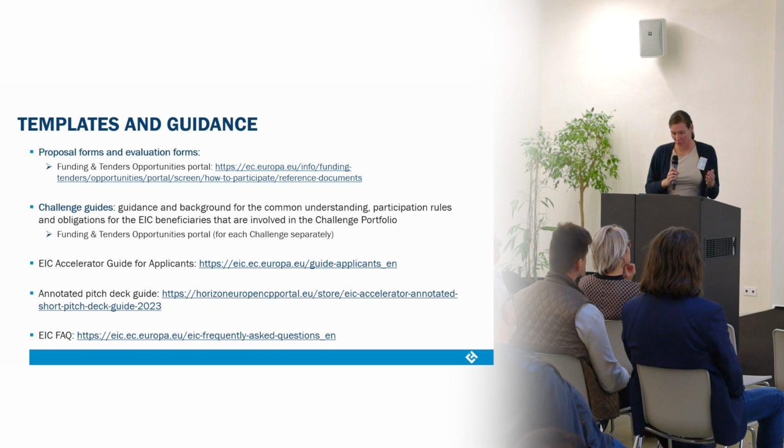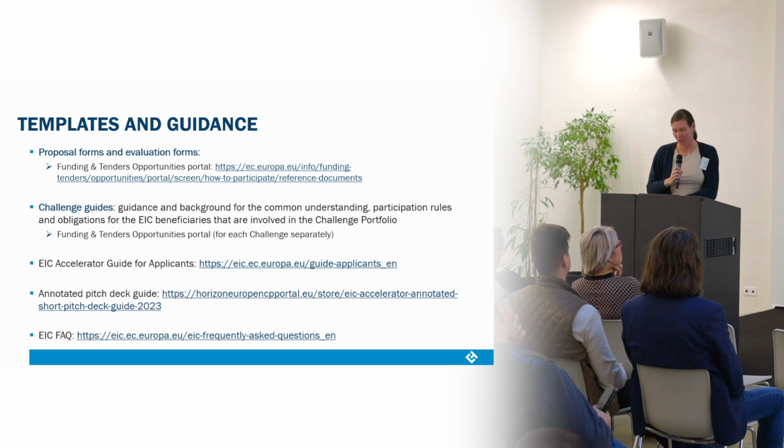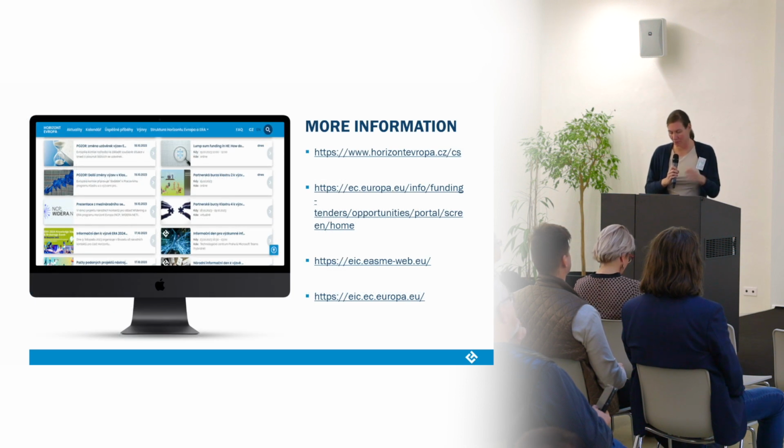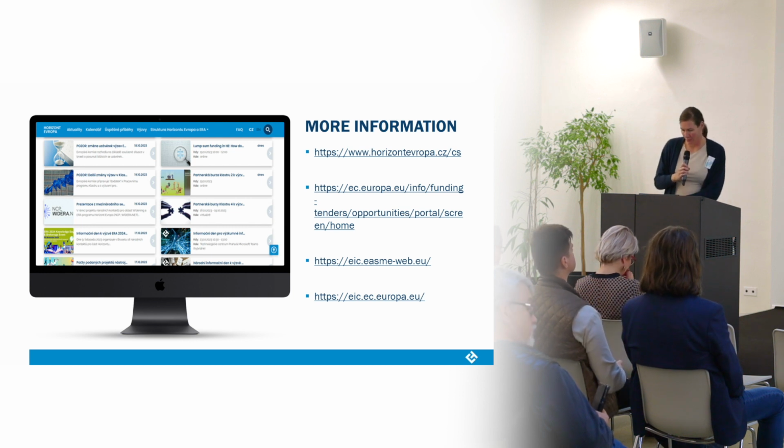There are of course different proposal forms and evaluation forms. There are the challenge guides for the EIC accelerator. There is also a guide for applicants, an annotated pitch deck guide, and a list of frequently asked questions. And if you need any more support, you can approach us or have a look at our website of the National Contact Points, horizonteuropa.cz. Of course, also the website of the European Commission, the Funding and Tenders Opportunities portal, and of the EIC itself that falls under the EISMEA executive agency.